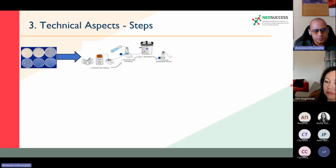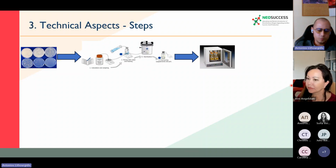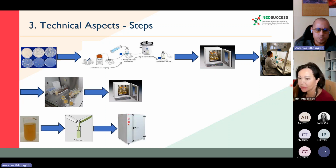So now we have our microplates. Where is the microorganism? We weigh our chemicals, we prepare our culture medium, and then after sterilization, we are ready to insert our microorganisms inside a shaking incubator, where the microorganism will grow healthy. And then we can take that as inoculum to prepare more bottles, pure culture bottles with our microorganism, which can be used for our fermentation and inoculation.